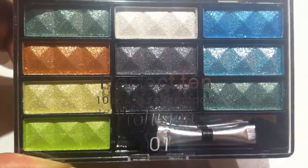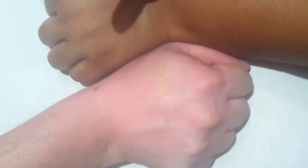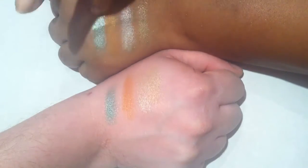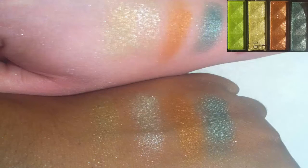Okay, and this is the last one. You'll see this has got a very vibrant neon green, but it doesn't translate super well. And I think applying it wet might help, or over a base or primer. I do really like the last 2 in this column. And that yellow, although it doesn't appear yellow, is a nice highlight shade.